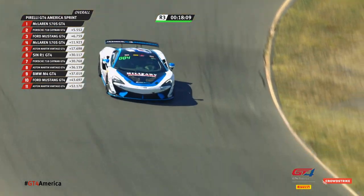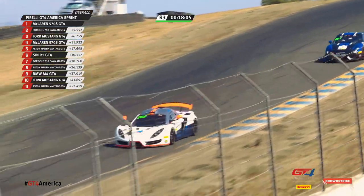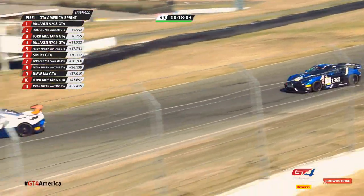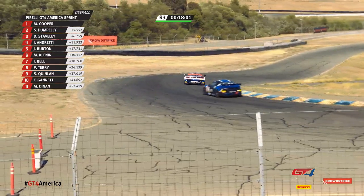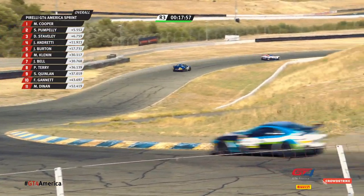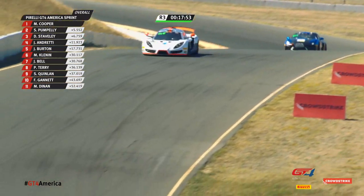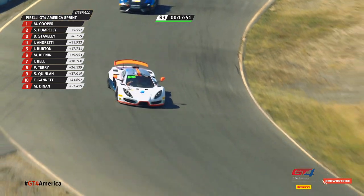I think the other thing is that Michael Dinan at the tail end of this field, he's probably got plenty of time to catch Frank Gannett and try and make a move there. And then I think he'd love to get up into the top five. So I think Sean Quinlan is possibly his target. But he's got to dig deep and really hammer some lap times out to make it. Absolutely. Just minimize the damage a little bit.